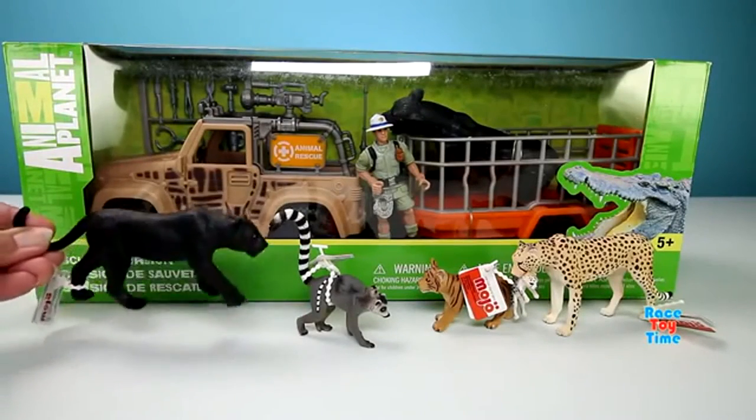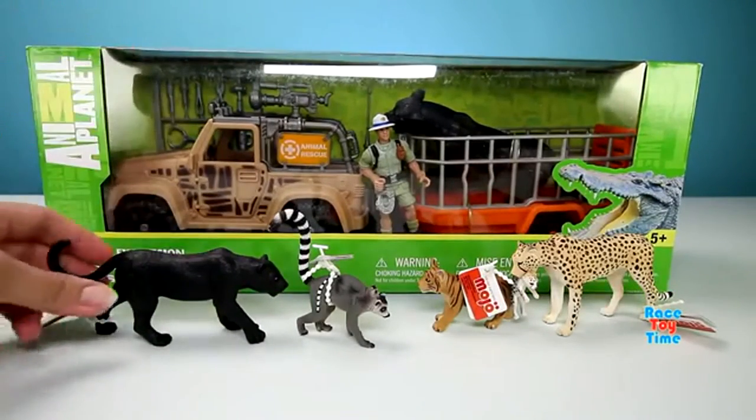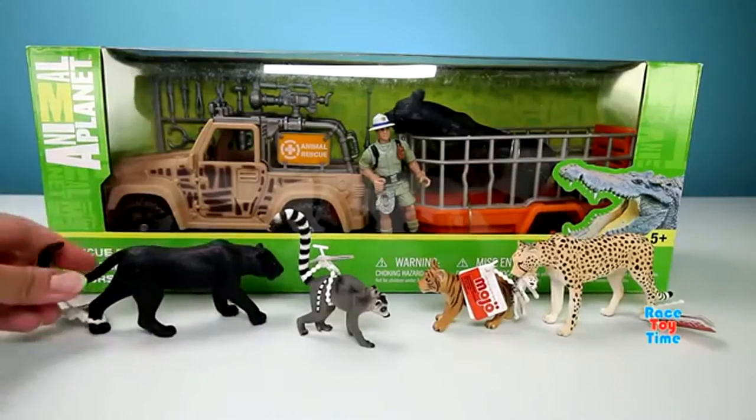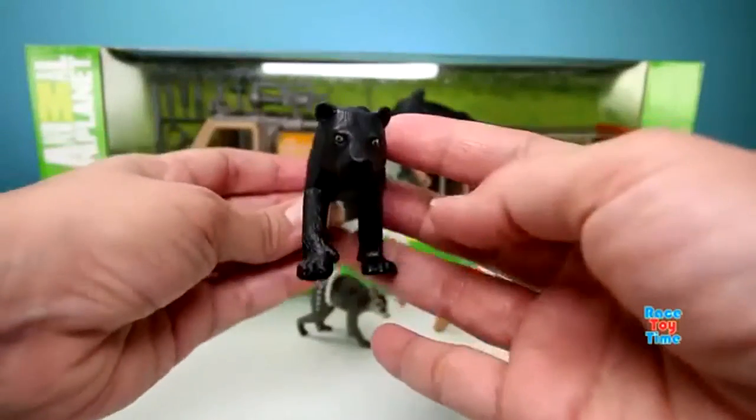Today I'm going to show you some Mojo animal figures and this Animal Planet Animal Rescue playset. First, let's check out the animal figures. Here I have the Black Panther.